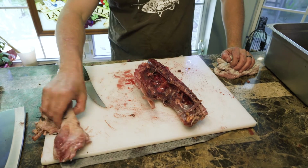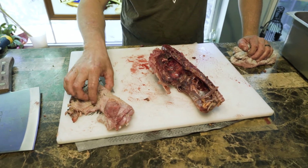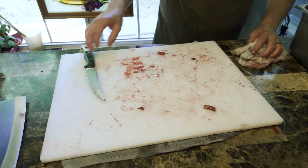Stockpile. Wings will probably get trimmed up, singed off, and go into the stock pot along with that. All right, so you guys have seen a little bit about hunting and processing wild turkeys. Stick around and you'll see some recipes and cooking.